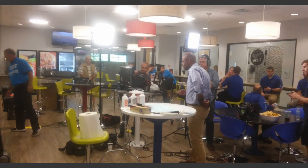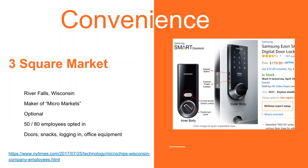Okay. So this is in Wisconsin. It's this company called Three Square Market. And you may have heard of them, not because they are making little micro markets. That's their business, these little miniature markets inside of office spaces and stuff. But you may have heard of them because they offered free implants to all of their employees. And 50 of their 80 employees took them up on it.